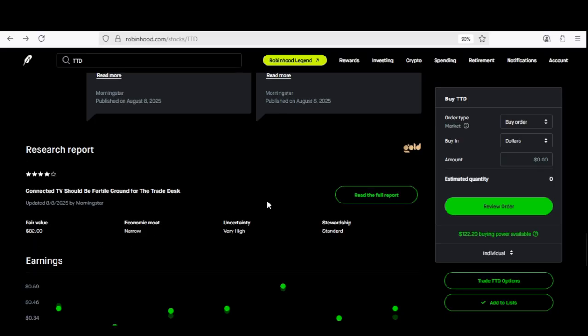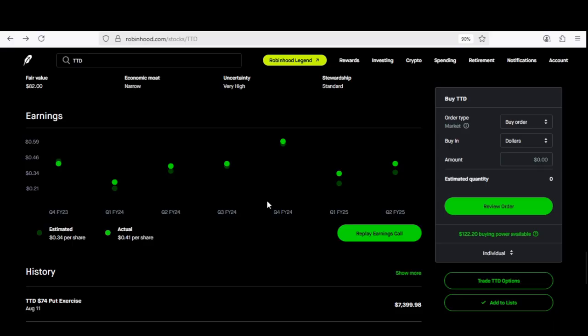Now, lastly, I'm going to show you guys... Oh, before I do that, earnings just went by and they actually beat earnings. Earnings was good. One of the reasons the stock has such a huge pullback is because of the guidance for the next couple of months.